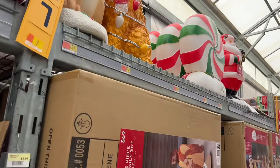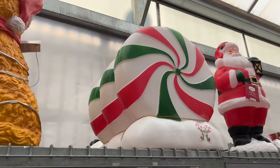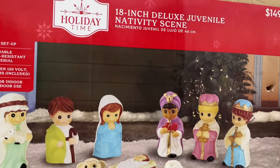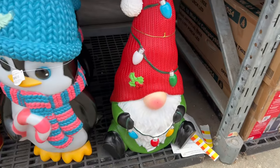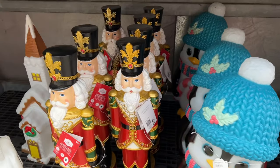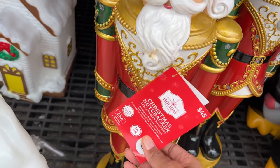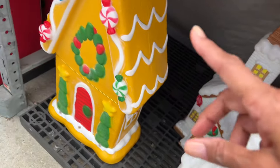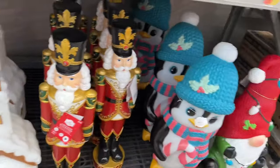And then look at the little thick plastic ones. Oh my goodness, that's so cute. Look at the peppermint and Santa Claus. And then look at the cute little nativity. And then look at the gnome and the penguin and the toy soldier slash nutcracker. $45 for him. And then they have the little church. And then they have the gingerbread house. That is so cute, y'all. So cute.